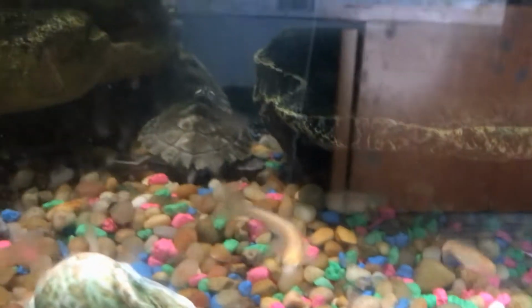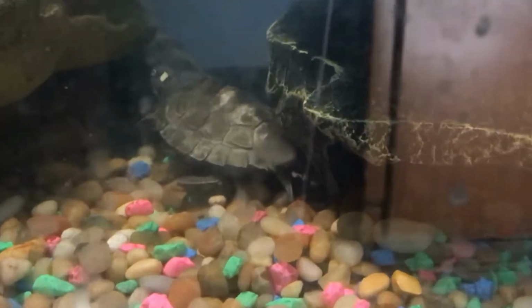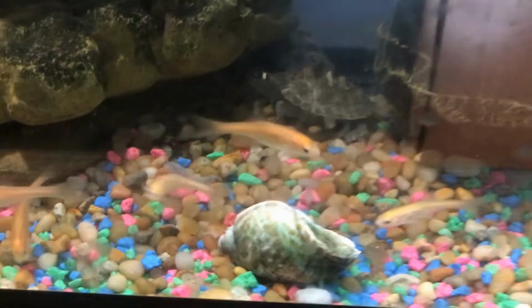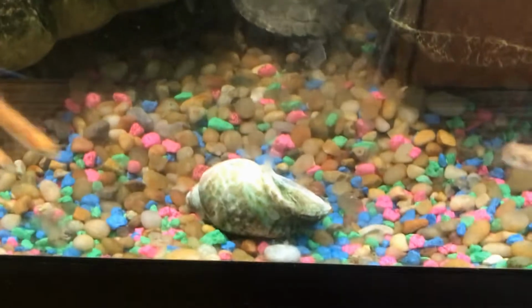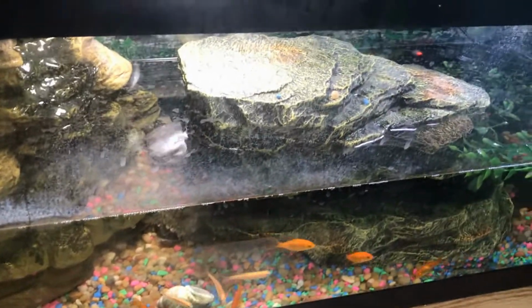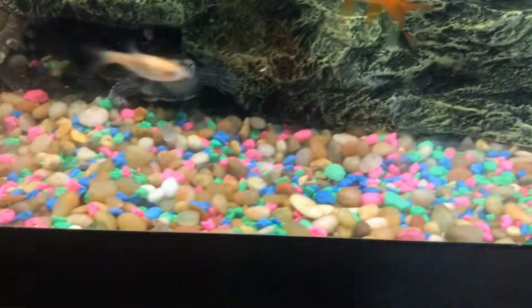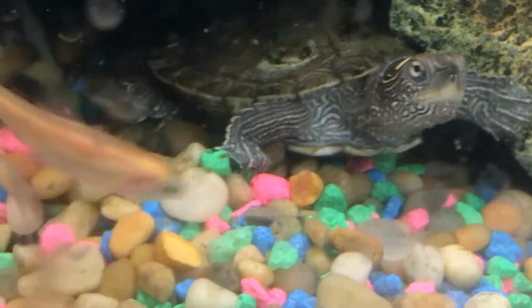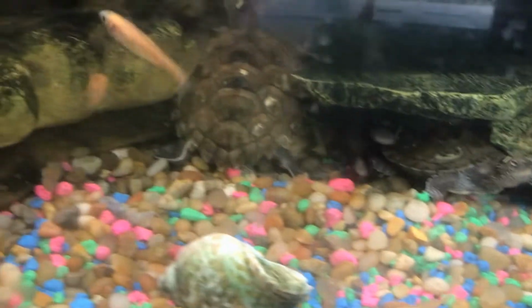First on our list, of course, we have a tank. Every turtle keeper needs a tank to hold the turtles, to hold the water, and to hold everything else that the turtle might need. If you have a big turtle, or if you have multiple turtles, you're going to want to have a pretty big tank. All aquatic turtles will need no less than 20 to 30 gallons. But as they get bigger, you might want to up the size of your tank.